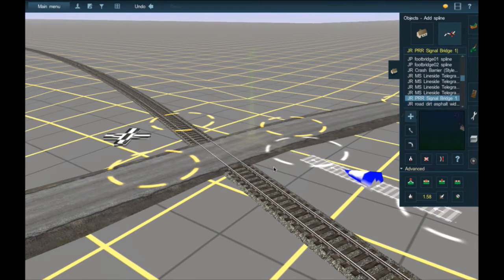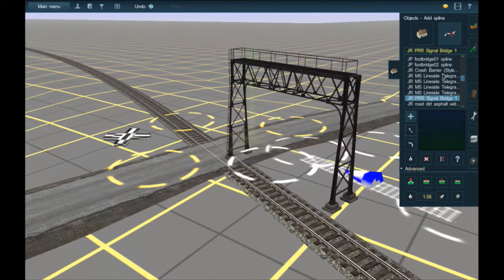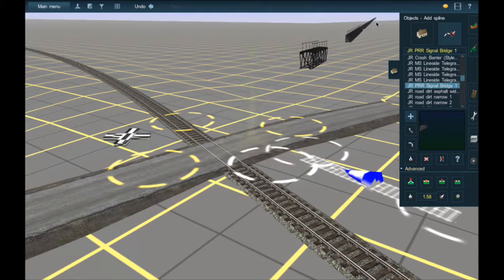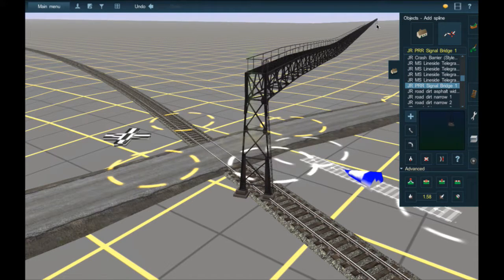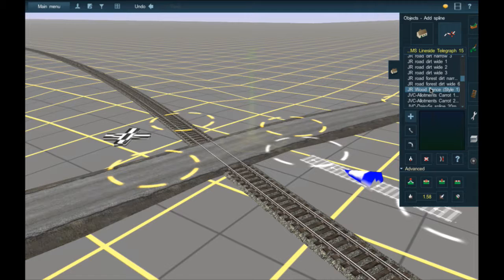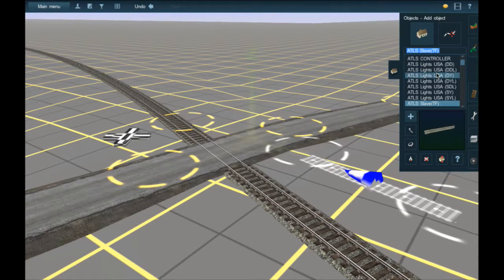I don't know what happened. Oh, what is this? Oh, it's a signal bridge. Let's just have 80 tracks all go by the same place at once. That works. Twenty-four hours, seven days a week, because that's a thing. Oh, yeah, that's right, I was putting down crossings.